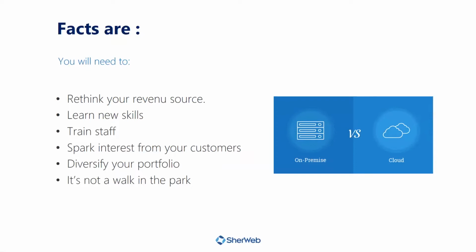So you'll have to learn new skills also, setting up Business Central. Well, we'll dive into that a little bit later on, but there's no customization if you're selling on the cloud. You just do extensions, so it's a different way of working. You'll have to train your staff on how to sell it, how to approach customers, and how to do the implementations.